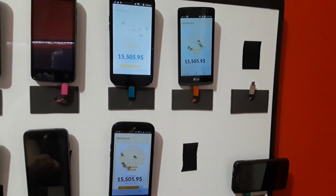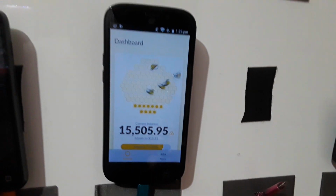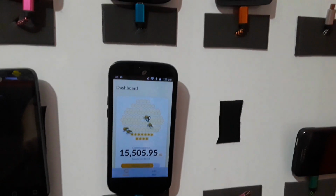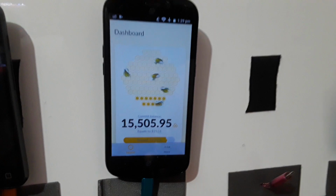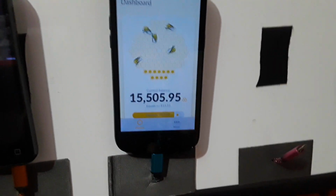This is one that's been earning very well for me. As you can see right here, you can see them bees buzzing away, making honey. And that's because we're talking about Honeygain today. And if you look on there, we're at $15, really close to the cash out.